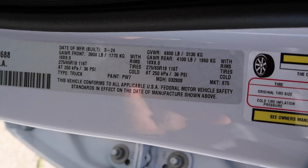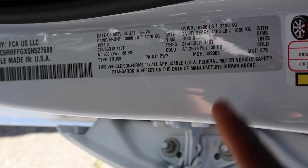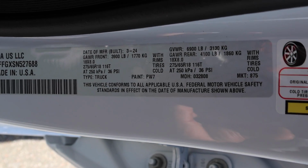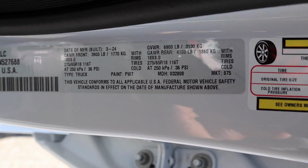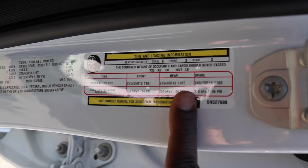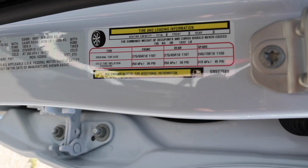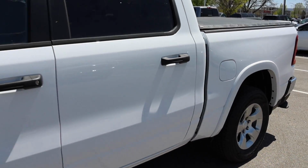So on this side, you guys will see the axle rating up front's gonna be 3,900 pounds. The rear is 4,100 pounds, which is class leading for standard. And then 6,900 pound gross vehicle weight rating, and that's lower in comparison. Once we see the straight six turbocharged engines, we'll be able to see if they raise those. But 1,622 pounds of payload capacity, 18x8 wide wheels. Not a bad package, guys. Not a bad package.